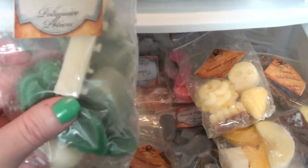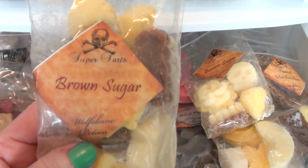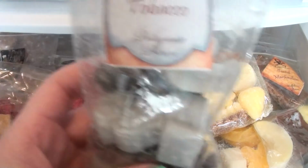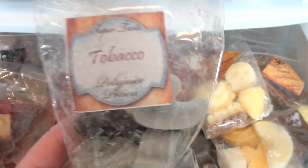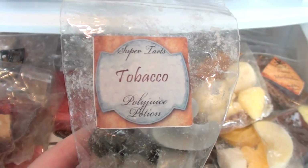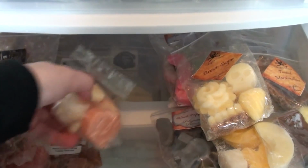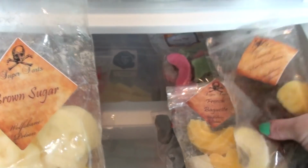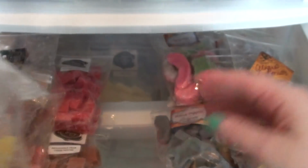Okay, and then I have cookie dough, brown sugar, also a great blender. I grabbed tobacco because I feel like with sweet scents like caramels and whatnot, tobacco is really good. Also, I have a big bag of the almond, and this is really good to mix into that. I have pumpkin cupcake, more brown sugar, toasted marshmallow, French baguette, which I like to keep on hand.